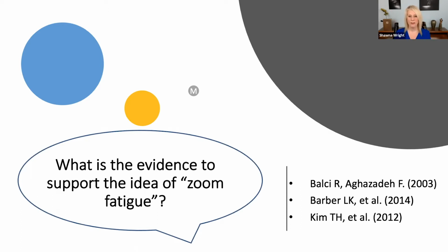So we have a few research articles mentioned here, and we're just going to try to generalize from what we've learned prior to COVID. I'm sure there's going to be a lot more research about Zoom fatigue and technology fatigue moving forward, but let's just take a quick look back.